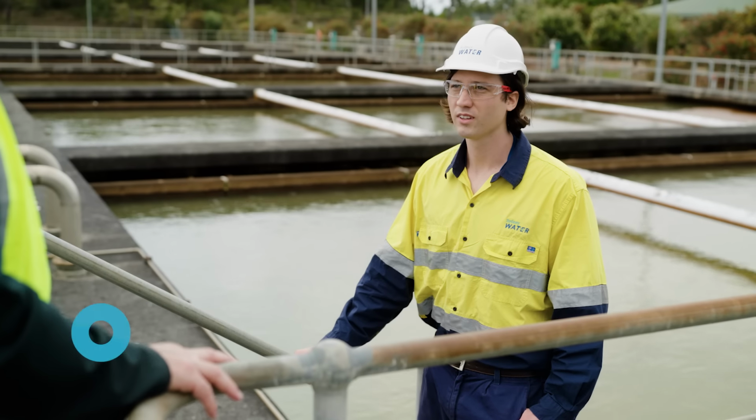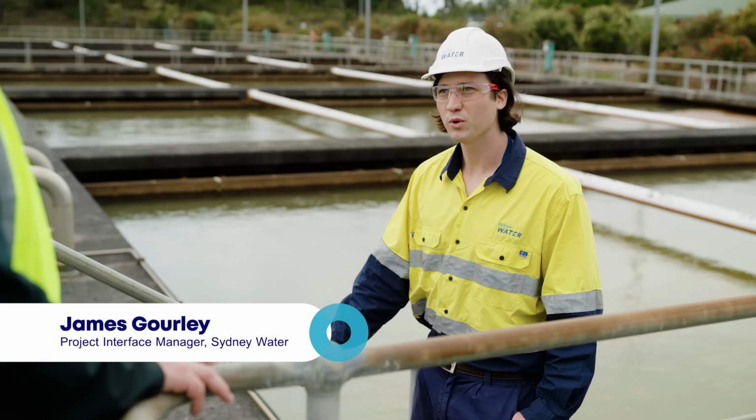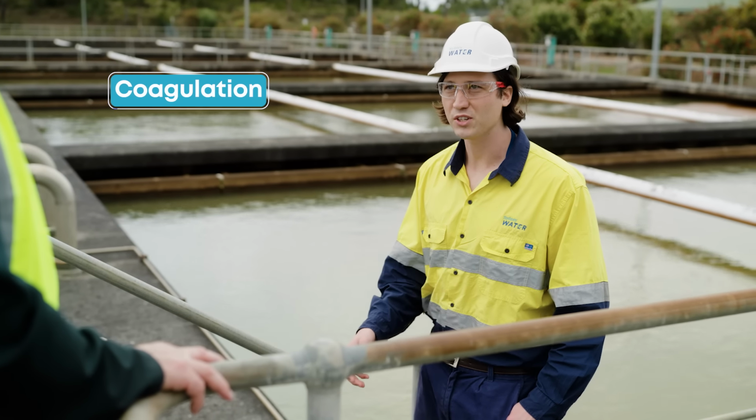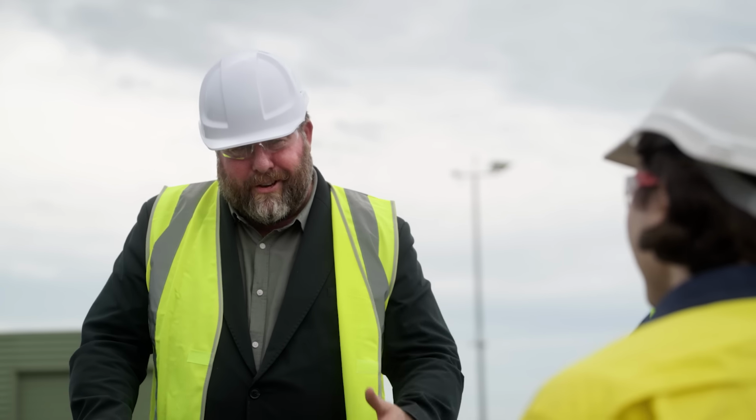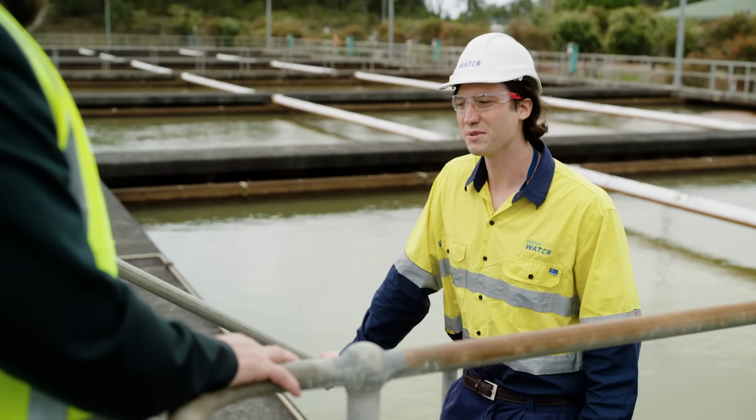So how do we turn this into clean drinking water? Yeah, so once we get the dam water, we use a 4-step process: coagulation, flocculation, filtration and disinfection. Okay, that was great. Except could you maybe explain it for us simple folk who don't understand all those big words? Yeah, let me simplify it a bit.